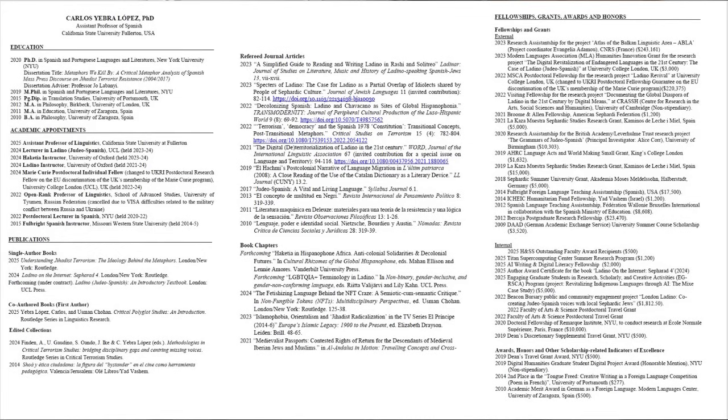For the CV, we're going to want to state your name, surname, comma, PhD on top of the document. And then right underneath, you want to state the department where you are and the institution. Not the one you're applying for, but the one where you're currently based. Okay. Then your first section should be education, all in capital letters, bold and underlined.